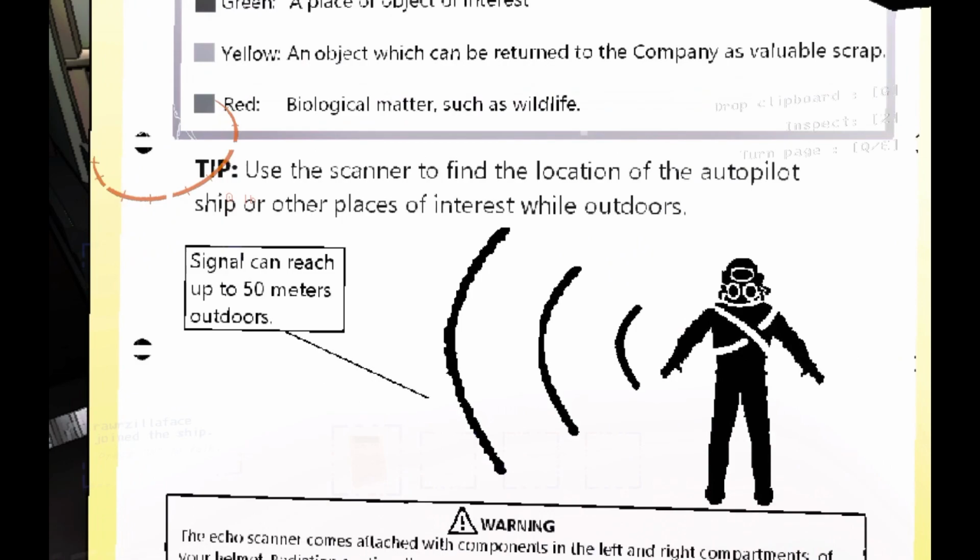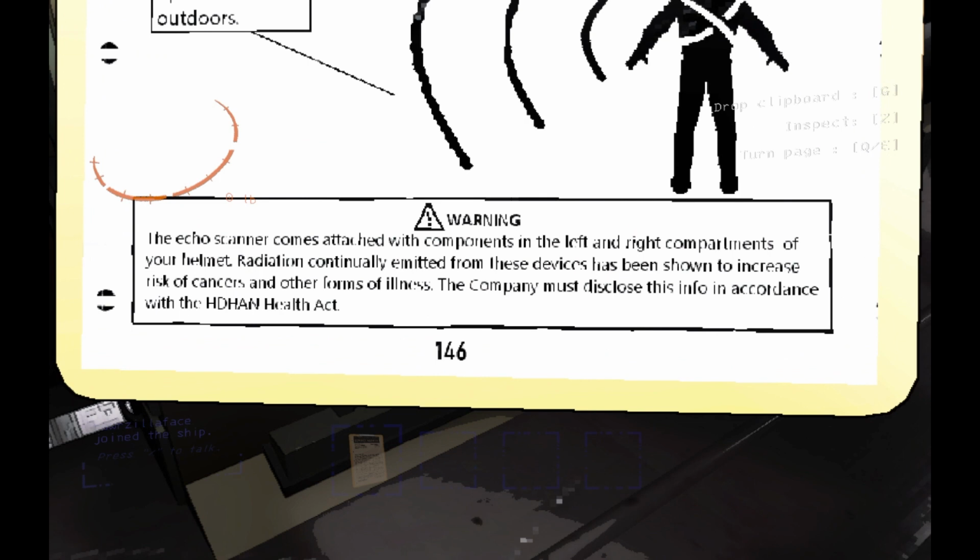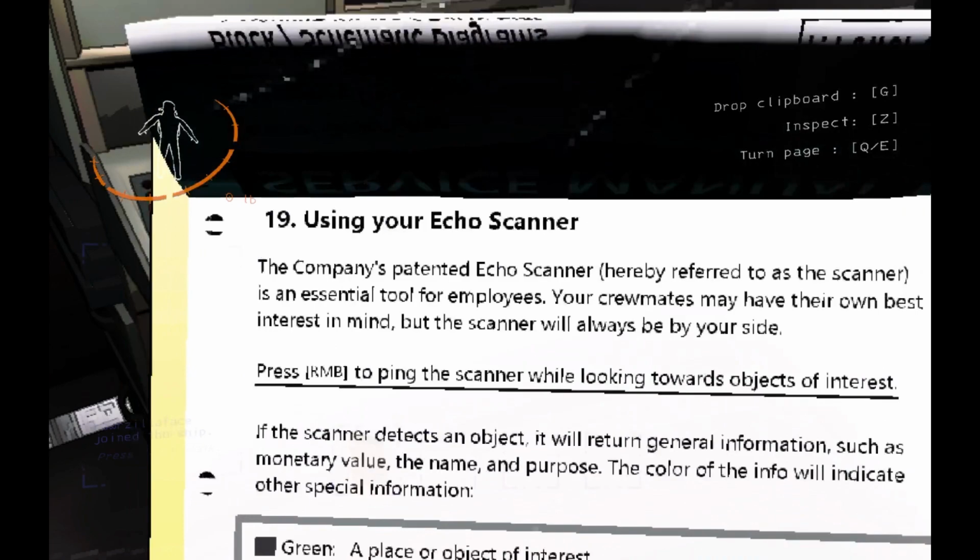Red, biological matter such as life. Tip, use a scanner to find the location of the autopilot ship or other places of interest while outdoors. Signals can reach up to 50 meters outdoors. Warning, the echo scanner comes attached with components in the left and right compartments of your helmet. Radiation continually emitted from these devices has been shown to increase the risks of cancer and other forms of illness. The company must disclose this information in accordance with the HDHA and Health Act. I forget.